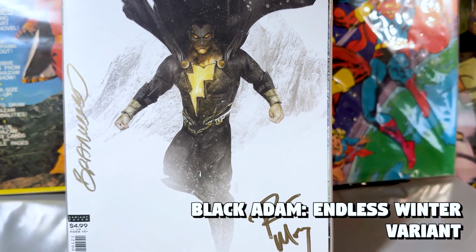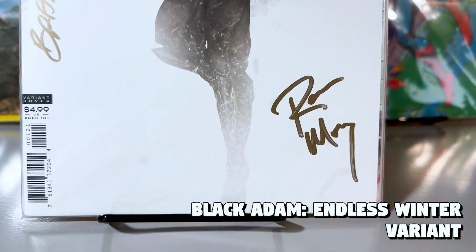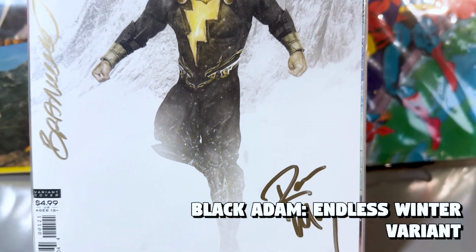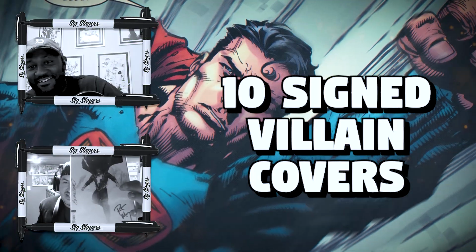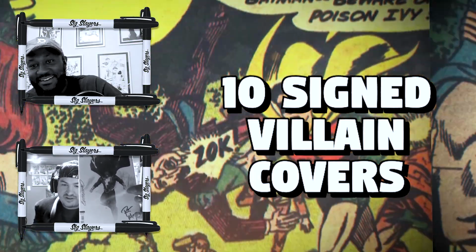favorite villain of all time, Black Adam. Endless Black Adam. Winter Special. Double signed by Ron Marz, Brandon Peterson, Boss Logic cover. No brainer for me. As soon as I knew we were doing villains, Black Adam was going to be on the list. I just wasn't sure if he was number two or number one.